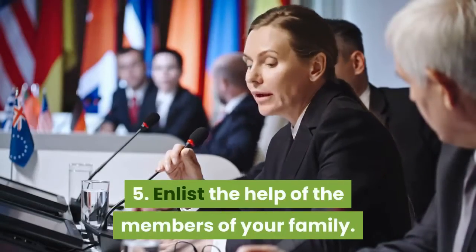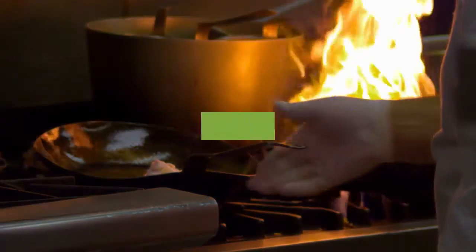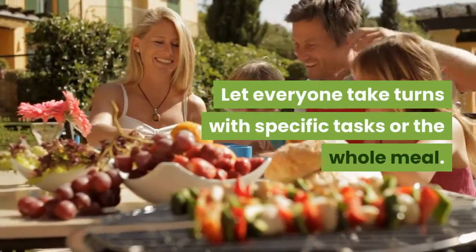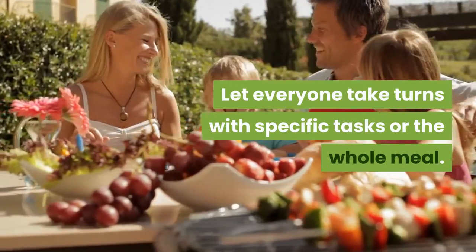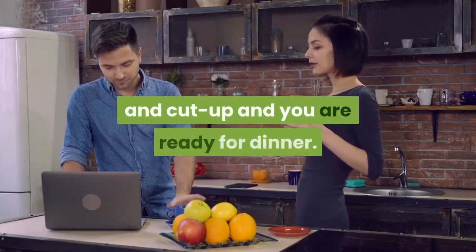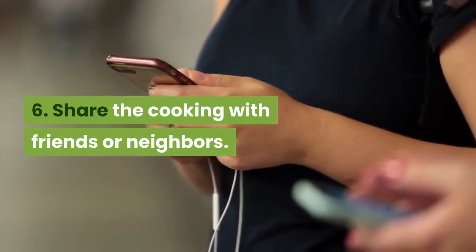5. Enlist the help of the members of your family. As soon as the kids are old enough, divide up the cooking responsibilities. Let everyone take turns with specific tasks or the whole meal. Pair these meals with fruit and veggies that have already been washed and cut up and you are ready for dinner.